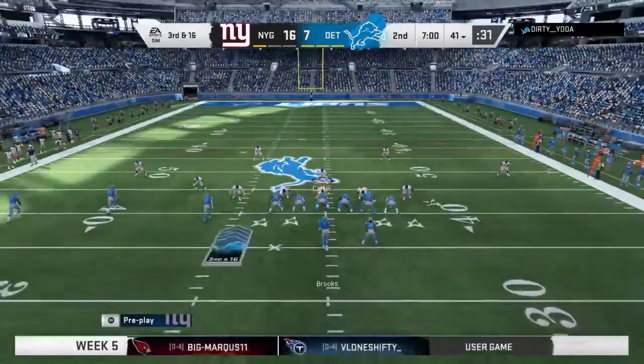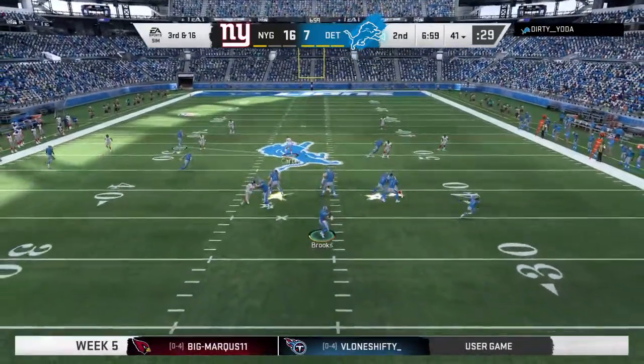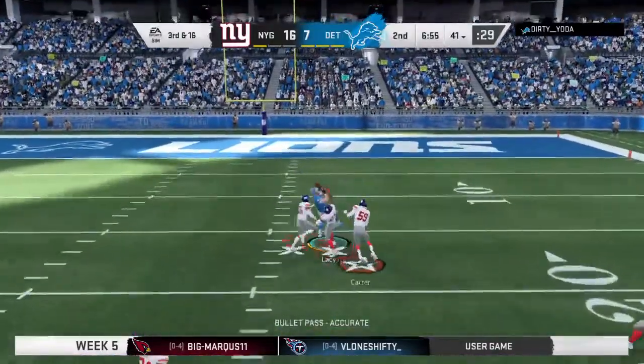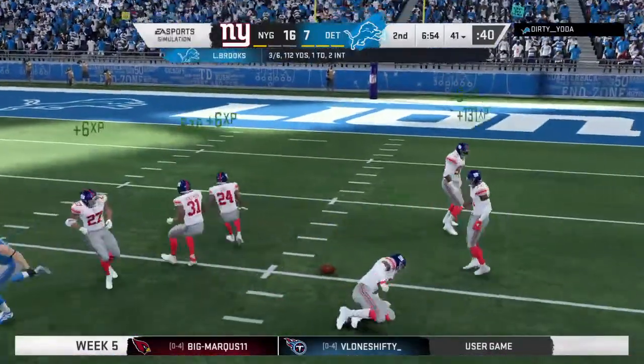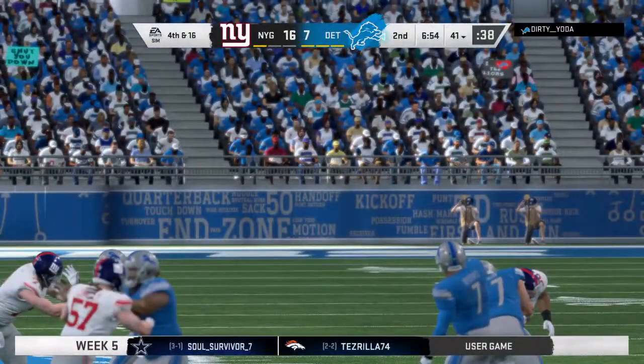Titans on the ringo. Throwing on 3rd and long. Brooks. He's going to air one out. And that'll wind up incomplete. Bold play call there. Now it's 4th down.